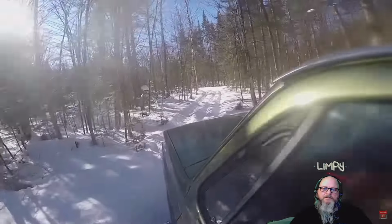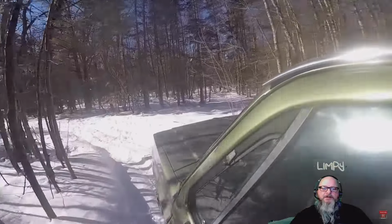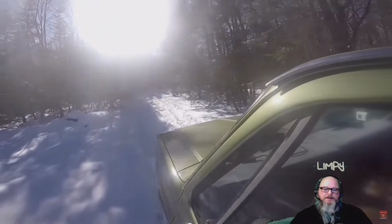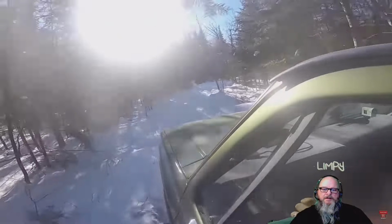Now, the tires on this truck are a set of Cooper Pros. This is a set of tires that's pretty much as close to a mud terrain as you can get without getting a mud terrain. They're still technically ATs, all terrains. They are M plus S mud and snow rated. So Cooper says they're ready for the snow. And on road, I've been impressed with them.